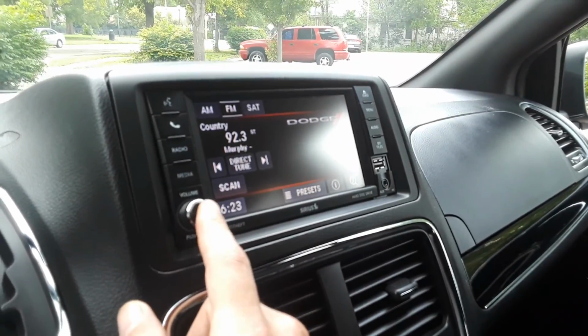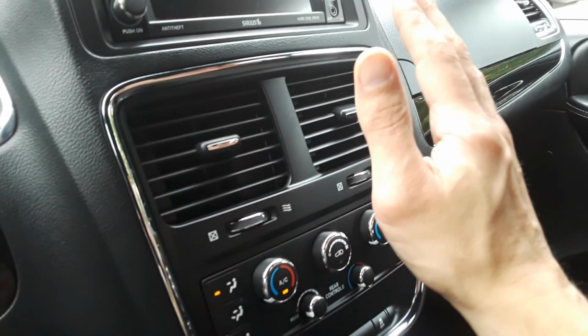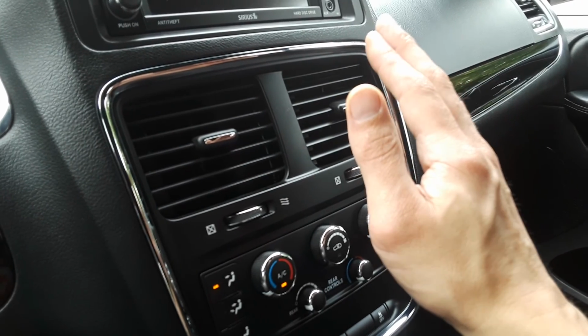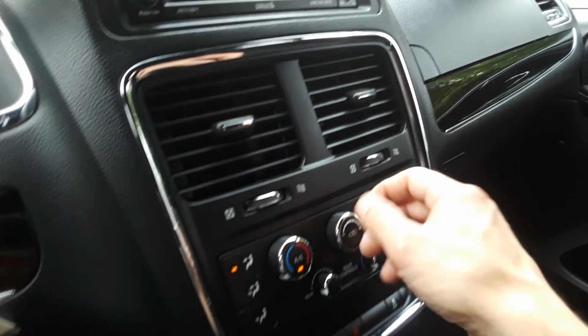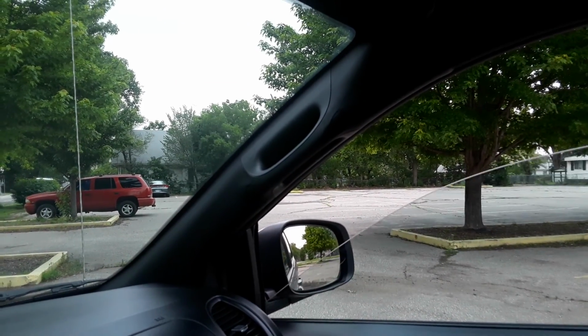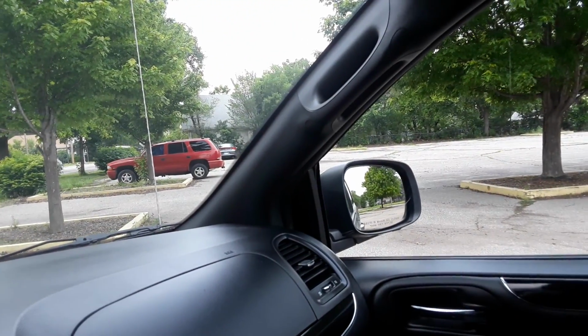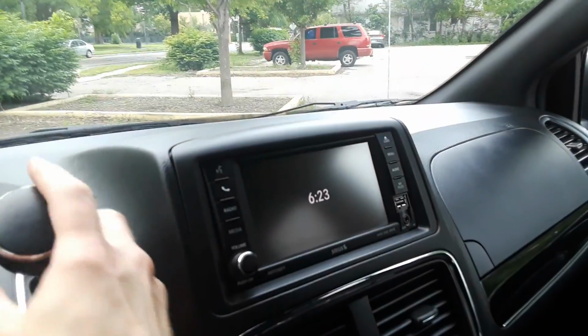The radio works. AC's nice and cool. Again, this is the SE Plus model. The rear windows do roll down. Test our mirrors. And of course, my favorite, the backup camera.